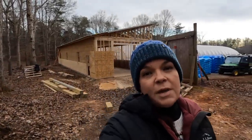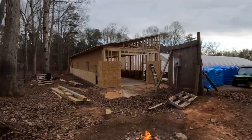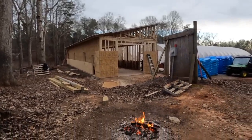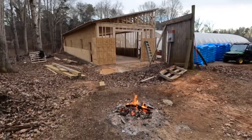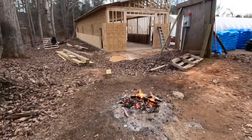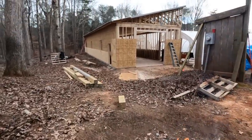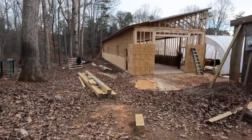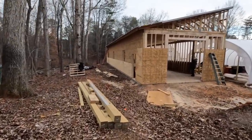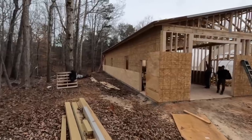So let me just give you an update on what we got done today. So first of all, it is a nice little cool, brisk day here. So Jackson started a fire for us, and I have kept it going all day with our little scrap woods. So we come up here and get warm when we need to. But yeah, so this back wall has now been completely covered in the OSB. Everything is good to go there.